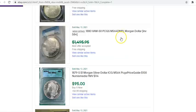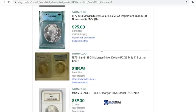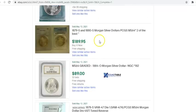That's pretty. 1880 deep mirror proof-like. Ooh, can't be easy to find. Oh wow, yeah, that's some good stuff here. That's a nice lot. 1879-S, 1880-S, two-coin lot for $190. That's a good one.